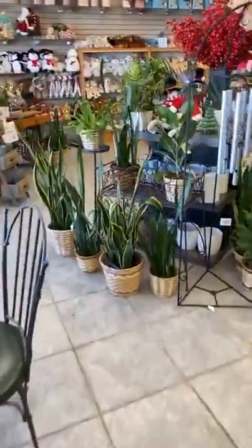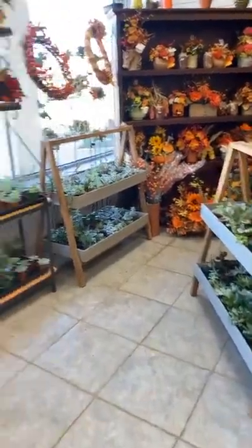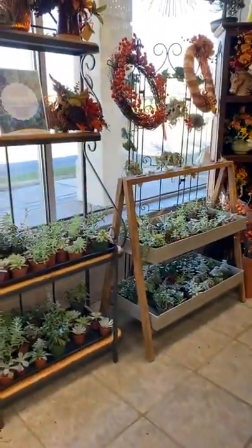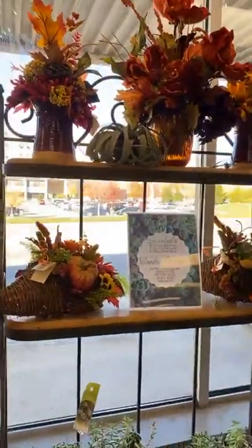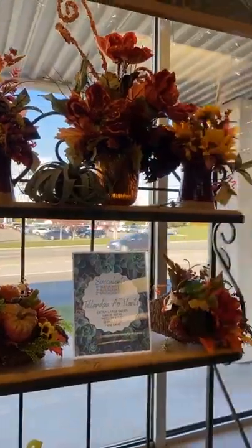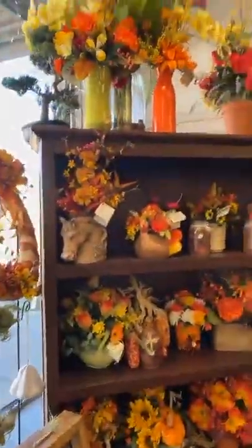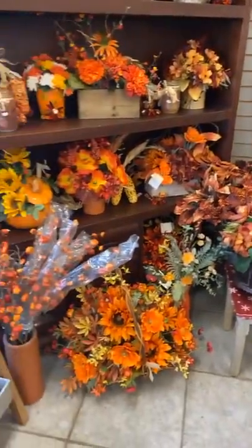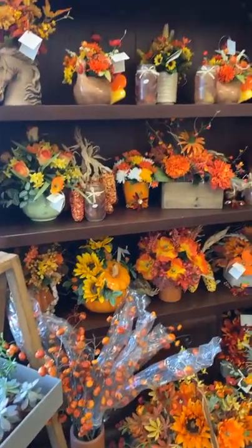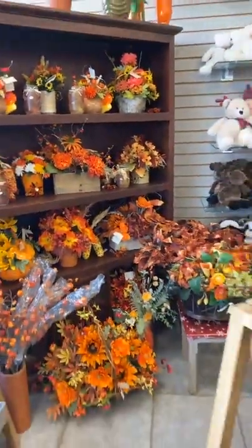Another thing that people like to order are the grave blankets for loved ones' graves. Those will be available on December 1st, and they can be purchased on our website. They are $129.95. Just a reminder, all of our artificial fall arrangements are 30% off if you take it with you. So we still have lots of options if you want to take a gift for someone or need to decorate a little bit for Thanksgiving next week.